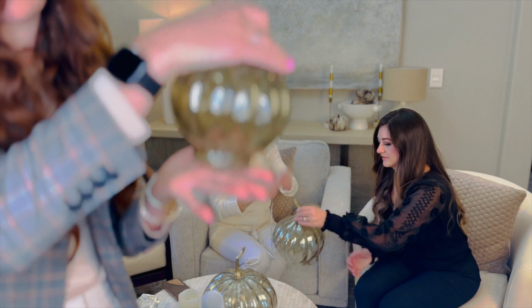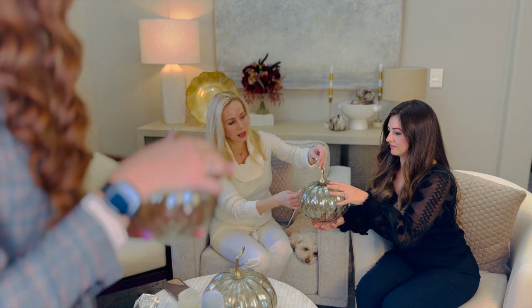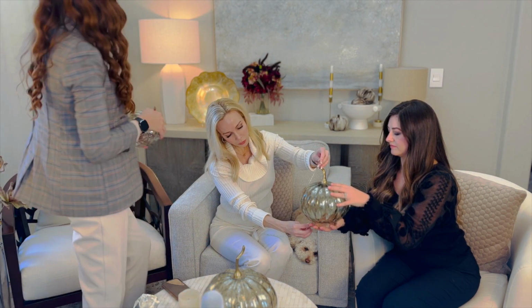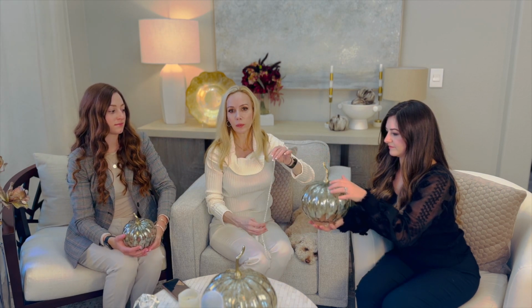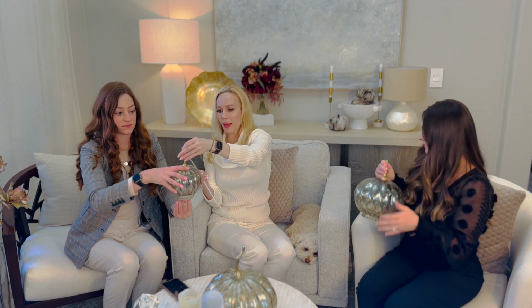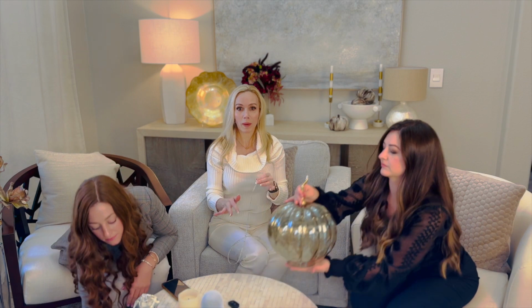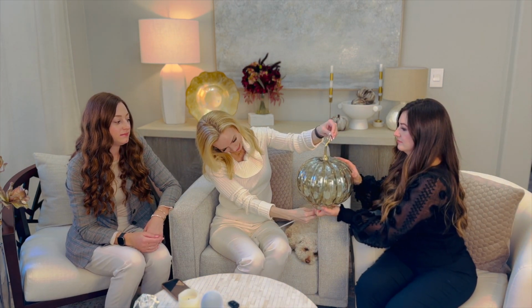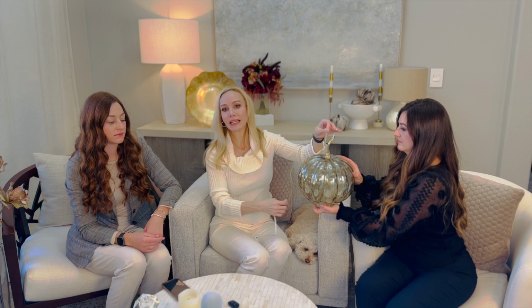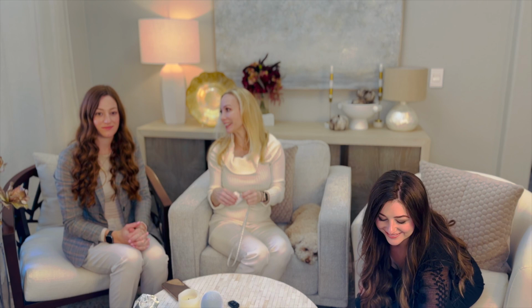Okay. We are going to start with the medium because that's the one that's easiest to get to, and I'm going to start from the stem. So top of the stem to the bottom on your medium is about 11 3/4 inches. And then top of the stem to the bottom on the small is 8 3/4 inches. And then our Mondo pumpkin is 15 3/4 inches high. They are stunning in person.